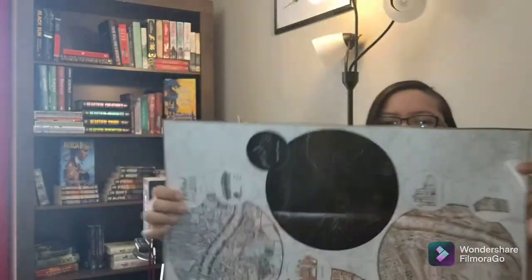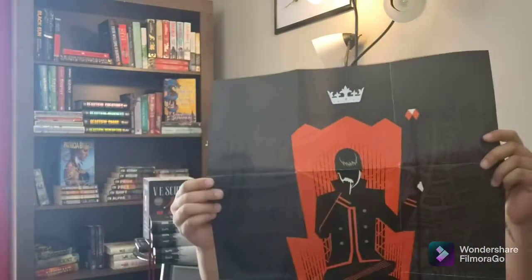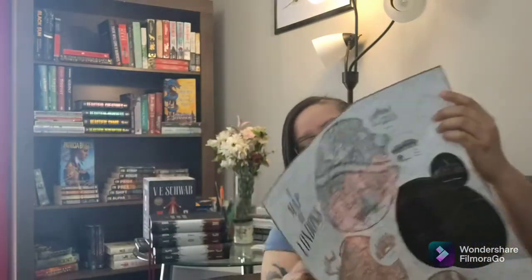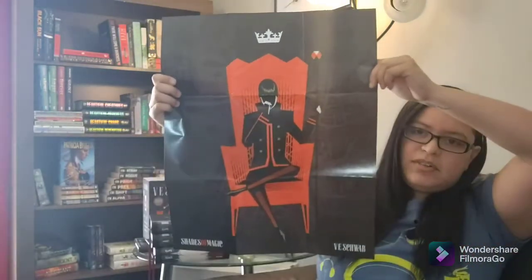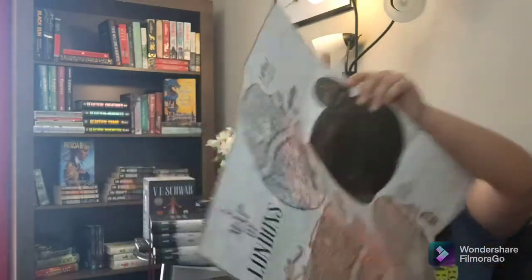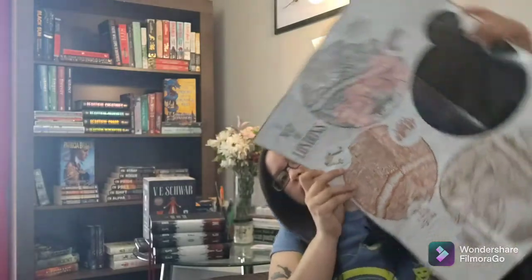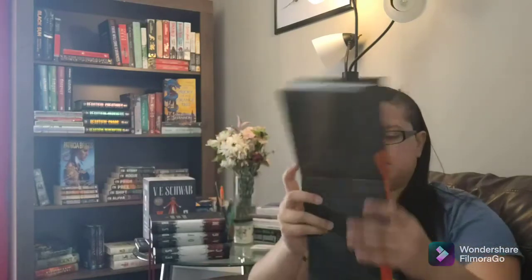This is the last thing I'm going to show off from my Shades of Magic box set that I got at Christmas. I've already shown you guys a lot of it because I'm so proud of it and so happy about it. But this is just a poster that came inside of it. It's pretty cool. I don't think I'll put it up because I don't have a good frame for it, but maybe one day. And on the back here, it's got the maps of the four Londons. Pretty sweet.